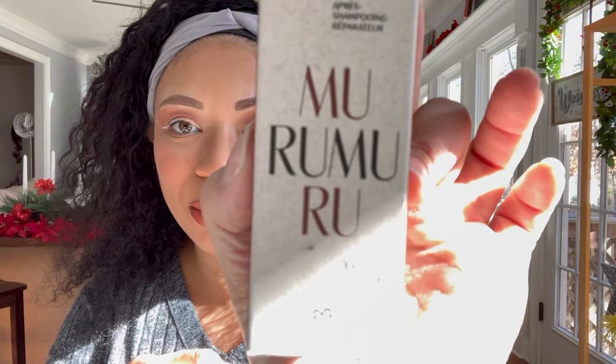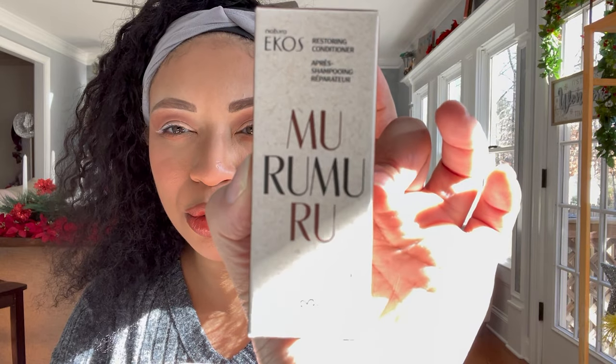I'm not even gonna hold you. This will be a one-time use, and I'm guessing this is conditioner by Muru. And yeah, conditioner. Not that much conditioner, but it's conditioner. Let's see if it smells just as good as the shampoo. Yeah, that smells good.